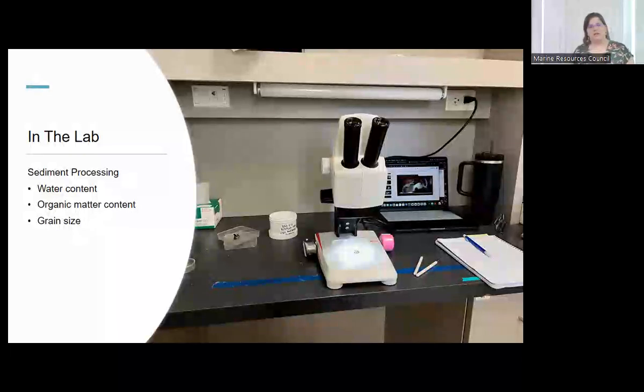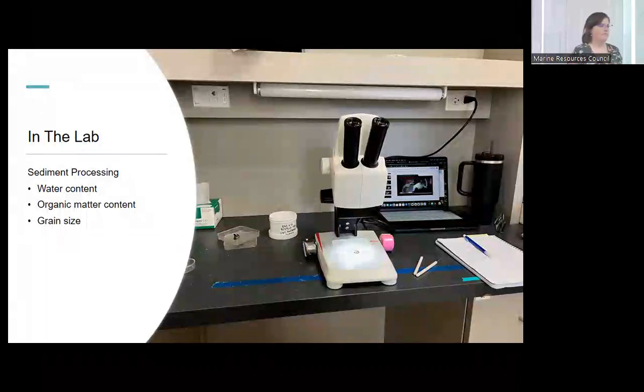Organic matter content is after water content. So we take that dried sediment out of the oven, we crush it up so it has as much surface area as possible. And then we put a set amount into a muffle furnace at 1600 degrees. That burns off any organic content in the sediment whatsoever. Then we weigh it again after it comes out of the muffle furnace and see how much organic matter has burned off in that process.